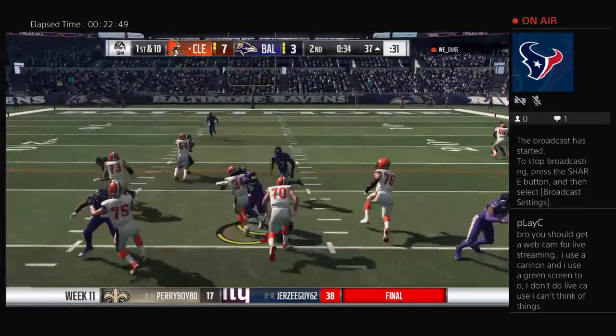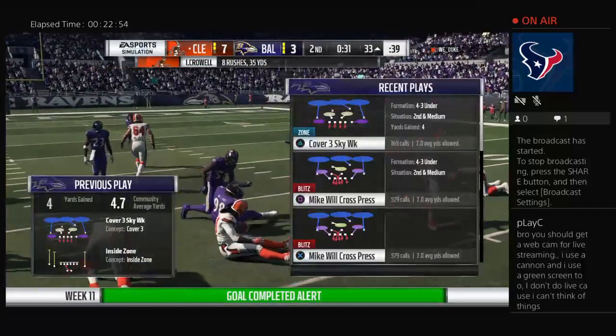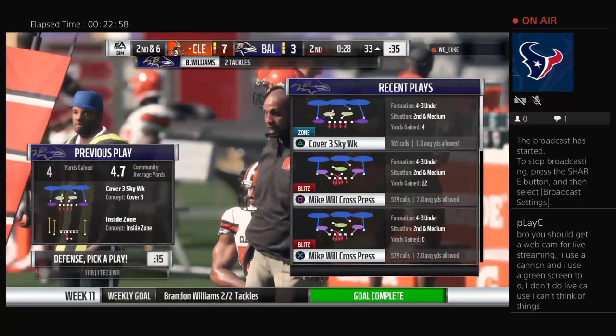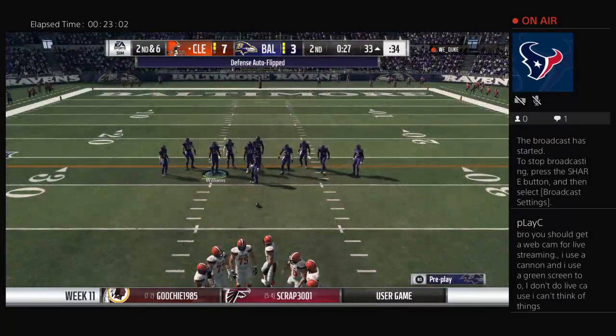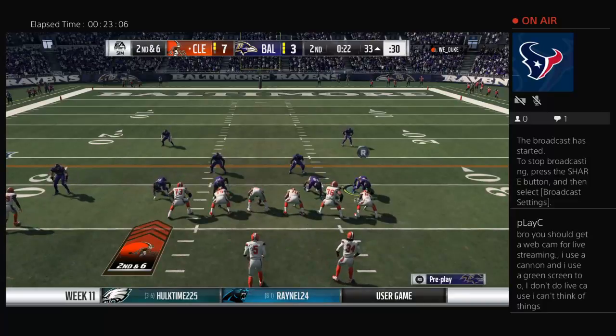They'll run it now out of the gun. And able to push his way forward here for a good little gain. It's a pickup of 4, and it'll bring up 2nd down. Tough running there. That's a hard-earned 4 yards. Yeah, those are the unsung kind of runs. They don't fill up the stat sheet, but they do set you up in good position on 2nd down.